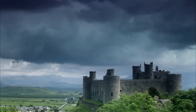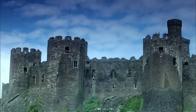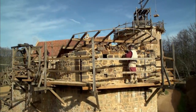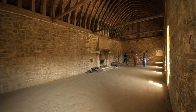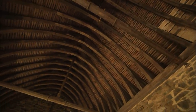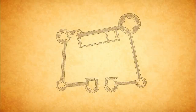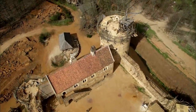Guédelon's design is typical of the 13th century. Many British castles, such as Harlech, Conway and Carnarvon, have a similar layout. Castles were not only for defence, they were a show of strength, a lord putting his stamp on the landscape. Inside the walls, there were grand houses, with great halls, kitchens and even chapels. A thick wall surrounded by a dry moat protects an inner courtyard, which itself is protected by six towers.